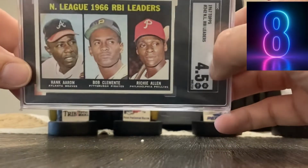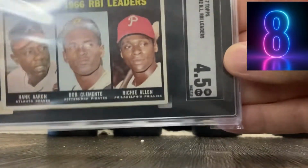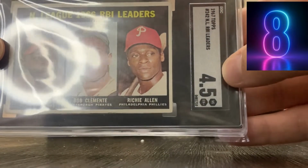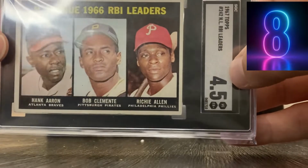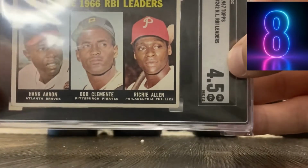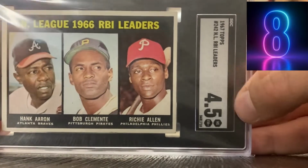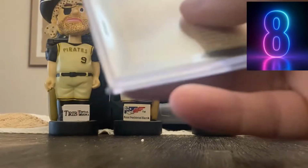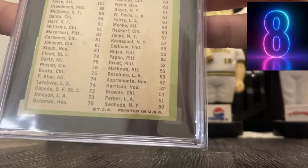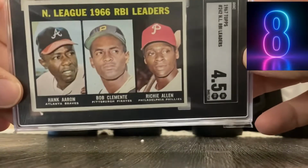Hank Aaron is my second favorite player to collect, and I think Dick Allen was a very good player in his time. I believe he just barely missed the Hall of Fame by, I think he only missed by 1 vote. So he was very close to being a Hall of Famer. So I really like this card. It's well centered. And Clemente had 119 RBIs in that season. It was second. So really nice card.